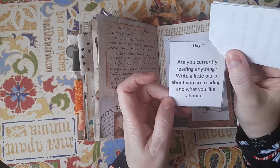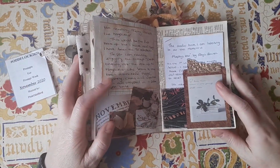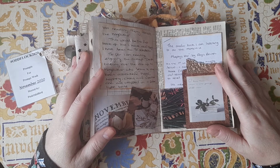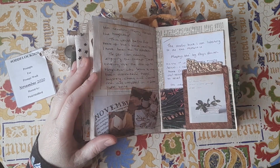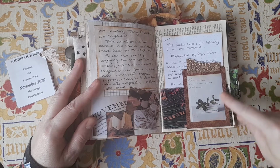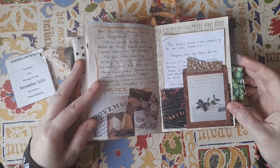Day 7, are you currently reading anything? Write a little blurb about what you're reading and what you like about it. Now, I gave myself the challenge of reading 25 books this year, and I have read over 100, and especially since finding audiobooks in September. So I did this simple spread. This was a pocket that was already here. It's another one of those ephemera pieces. It's some books with some, I don't know if that's holly or bay on it, but anyway.